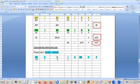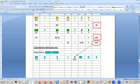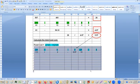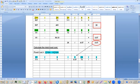Minus. Okay, now this is where it gets a little bit tricky. We need to find the variable cost first, because this is the variable cost. And then we're going to multiply that by the average number of units, which is the X, the toasters, is 13 divided by 3. So the V is the variable cost per unit.